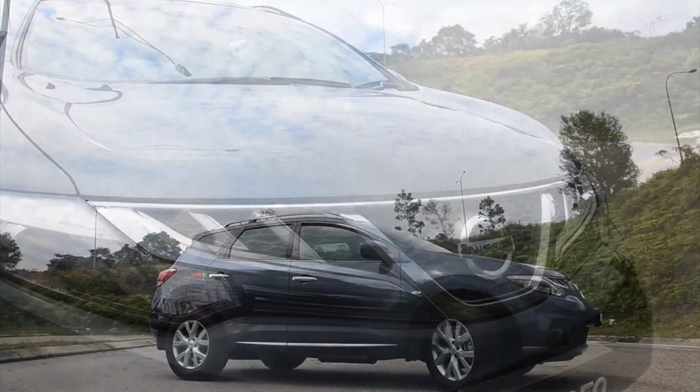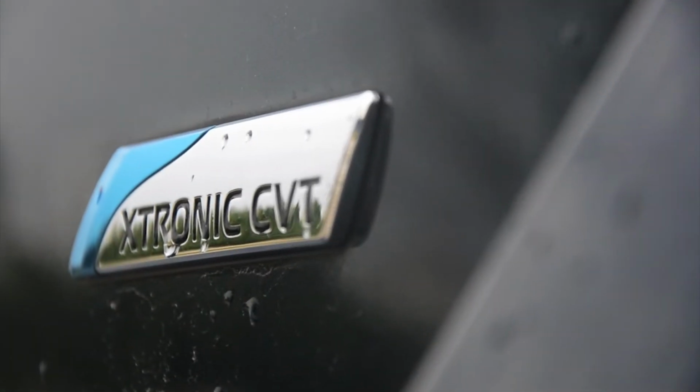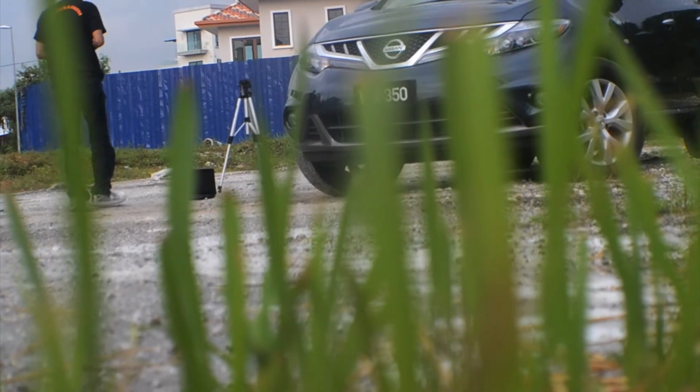Now, let's talk about the looks. Well, the Murano is not an amazing looking SUV, but the modern style is there, and I'll be proud to drive it around if I can ever afford the 330,000 price tag.